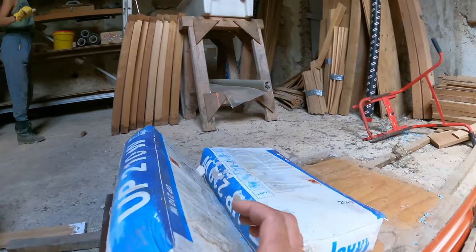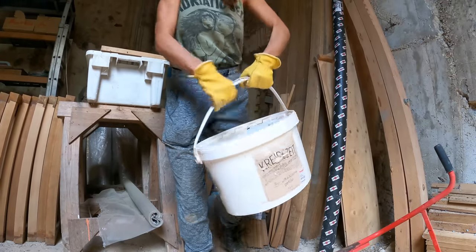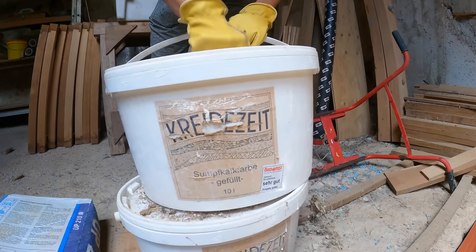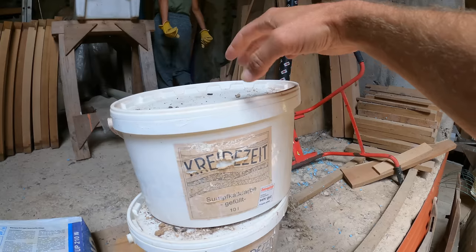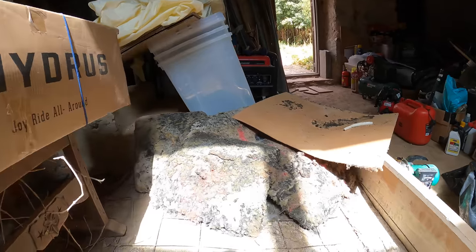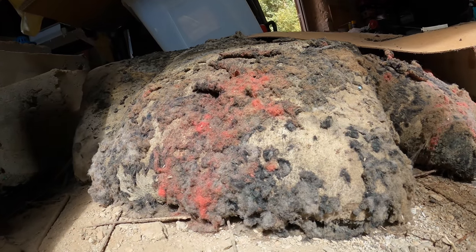Unfortunately, this cement was pretty damp and it's hard as a rock, so we're gonna have to pitch that. We have all these too, which are all rock solid inside. When we opened them up and stuck a screwdriver in, it's just rock solid paste. But back here you can see, look at how nasty these cushions are. They are just covered in mold.